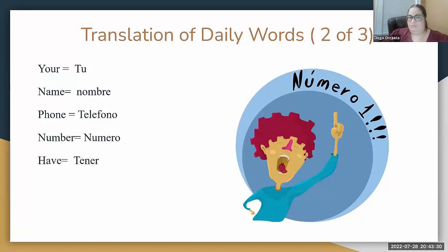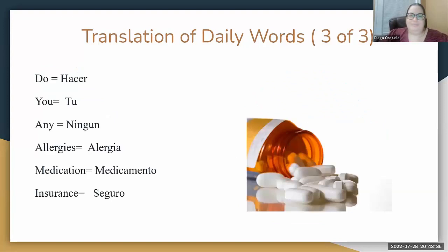How are we doing so far? Doing good? Okay, let's continue. Our next set of words. Do is hacer. The H is silent here, so think of an Acer computer, hacer. You is tú. The next word is any, which is ningún.